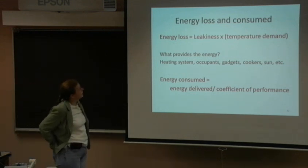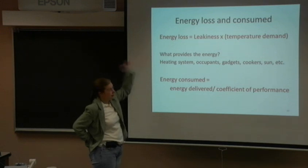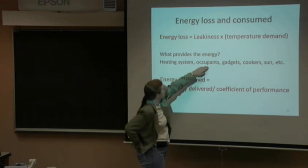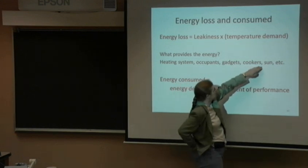So energy loss and consumed energy. Energy loss is leakiness times the temperature demand. So what provides the energy, the heat in the house? When he says energy, he's thinking about heating because he lives in Cambridge. So there's some heat by the heating system. There's you having hot sweats or whatever, and you've got gadgets that give off heat.